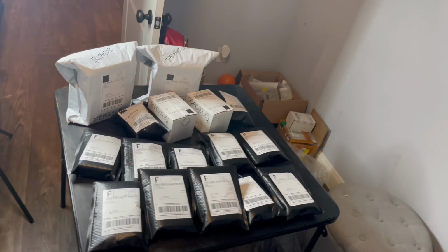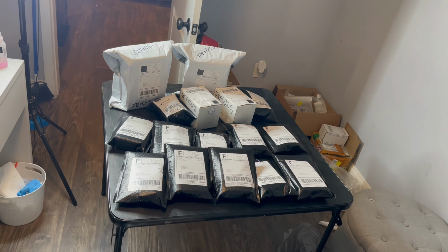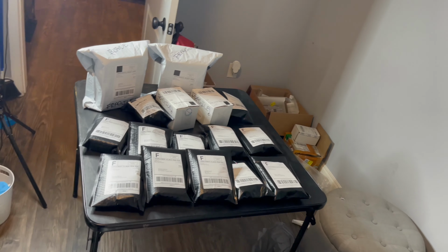Guys, so this is the complete view of everything. These are all 16 orders that I packaged and put together. And that's pretty much it. That's pretty much how I am going to be packaging my orders for future orders until I get a new method of doing things.